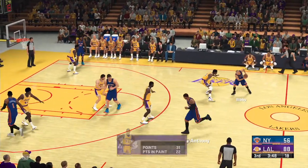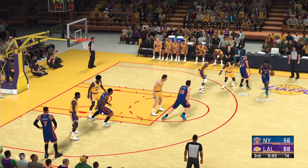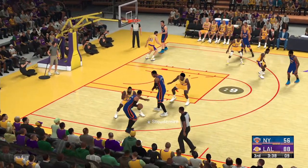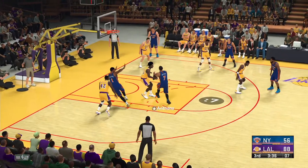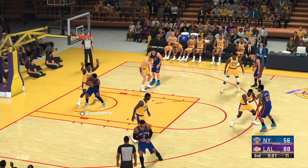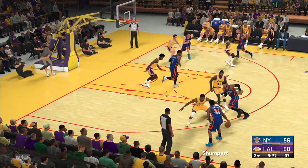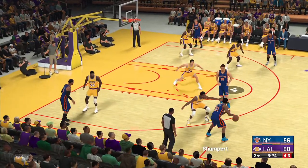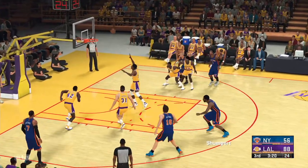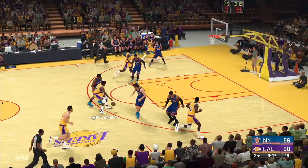Here's Bibby, covered by Johnson. Here's Bibby. Boy, he's been patient so far. Nothing yet on the scoreboard. Here's Anthony. Offensive rebound. Here's Stoudemire. Pass to Shumpert. Six to shoot. Oh, three chances on that possession, but they just can't find a way to score.